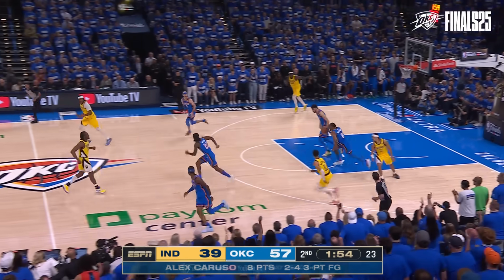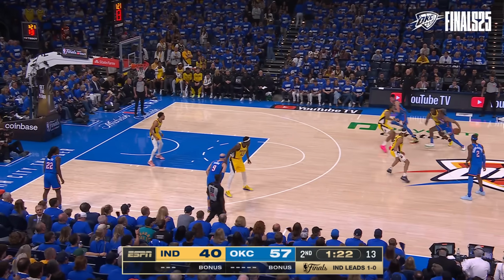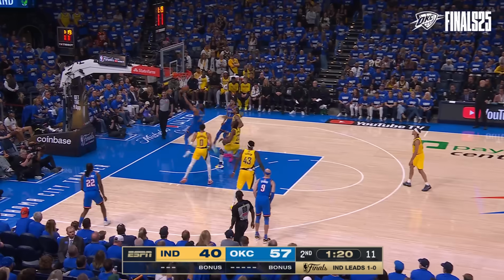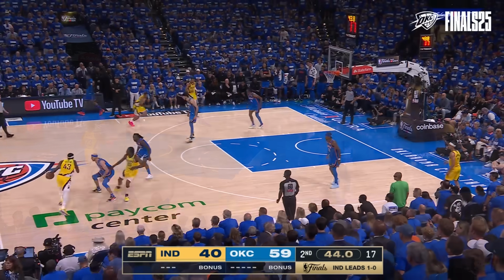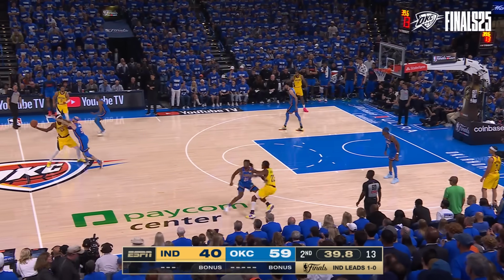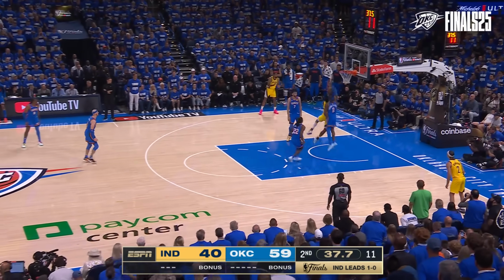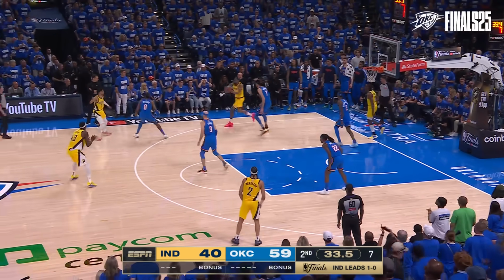Poked away by Gilgeous-Alexander. Nesmith so good fighting over screens, but Williams gets away and lays it up and in. He's got 9 points. Caruso putting on the pressure. Siakam picked up his dribble. Gets it into Nesmith. Nesmith blocked by Gilgeous-Alexander. Toppin picks it up.